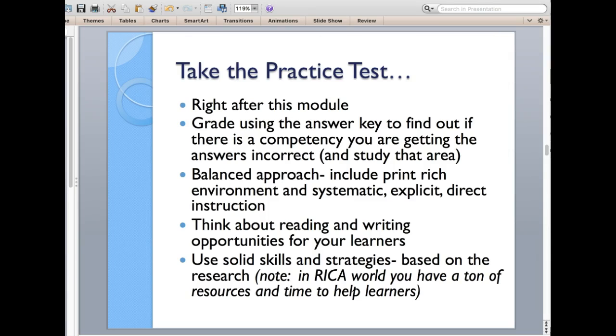Next, take the practice test. Right after this module, we want you to take the practice test if you haven't done that already, and you'll be going through and grading it using the answer key. We will give you one for our session, but the RICA also gives you one.